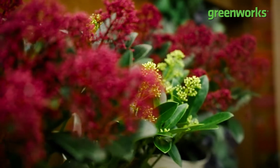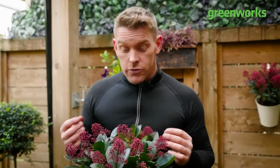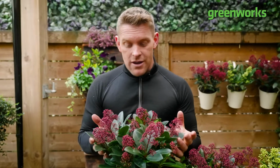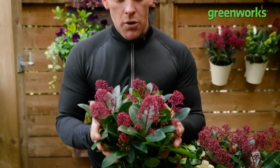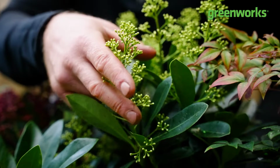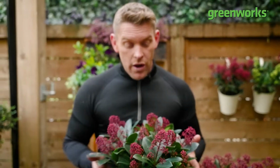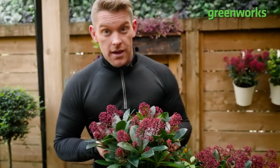This is a great plant to get you out of all those seasonal pickles. So if you've got some wet soil, damp soil, and you need a plant to fill those vacant patches, go to Skimmia Japonica for the answer. This will do well in areas of shade, semi-shade, acidic soil. This will tackle it all and delight your beds and borders at this time of year.